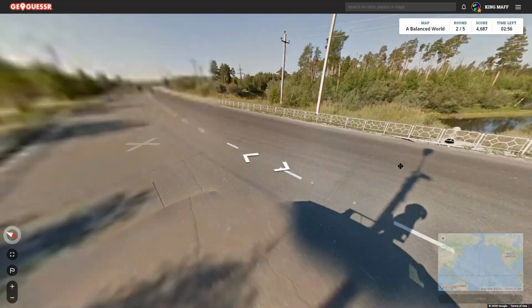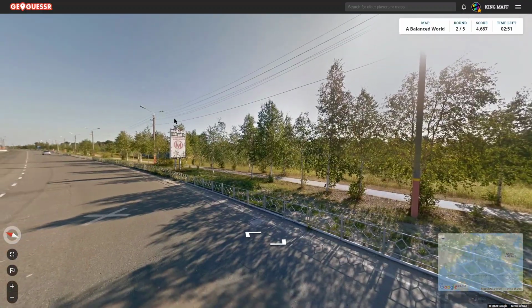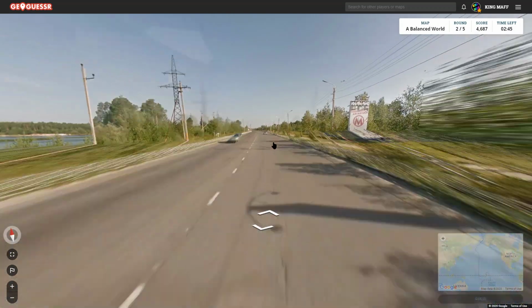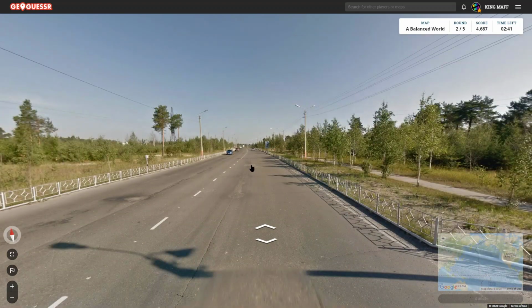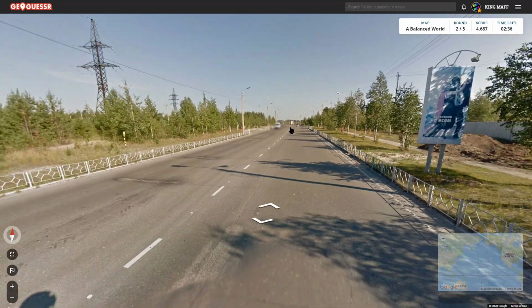Right-hand side of the road, no roof rack. We do have the back of a black car. Right-hand side with the sun to the south, which puts us in the northern hemisphere. And we do have Cyrillic. I don't see the letter I, which gets rid of Ukraine. Does it really feel like Russia, though? Maybe. Very wide roads, but the roads are in pretty decent condition. Elongated white plates, so I guess it would make sense.